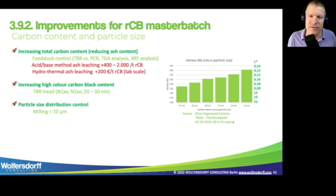And the second level of precision, we can analyze the tires with a thermogravimetrical analysis, and we can determine what is the carbon content we get, what is the ash content we get for the resulting recovered carbon black. And the deepest control is with XRF analysis, when we actually measure, and we can do that online. We measure online each tire, how much silica content and other inorganic content it has.